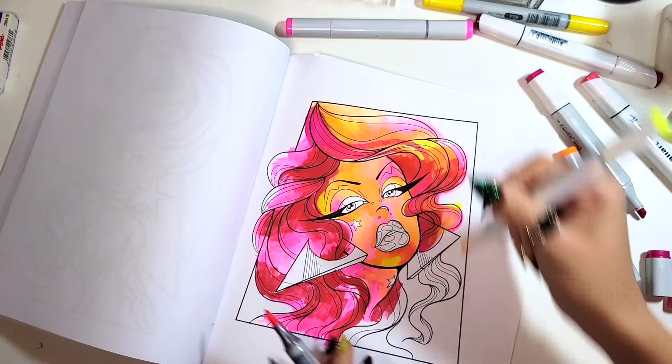Actually, what I should do is use a brush tip. Let's see. Yeah, you can see the frame, but whatever. Something like that, and I guess we could expand it over here as well, just for a little bit of continuity. Like that.